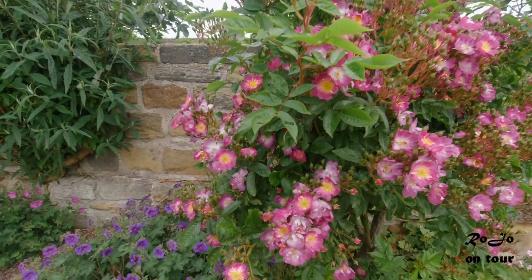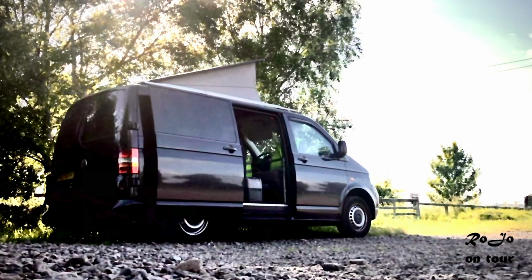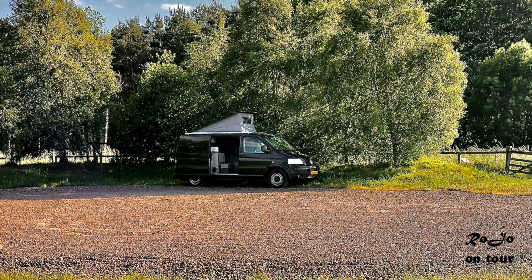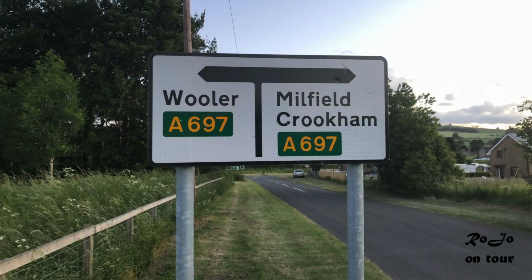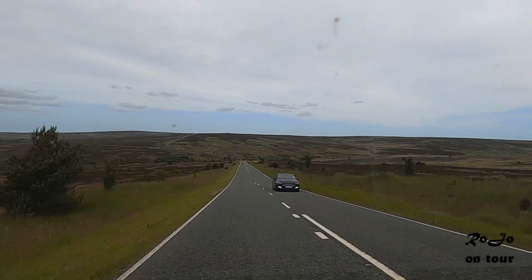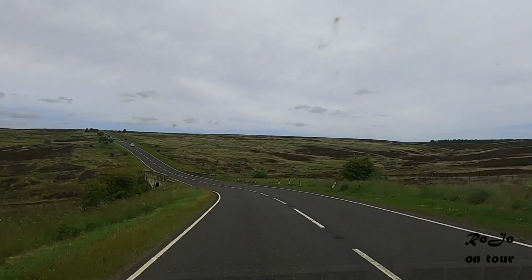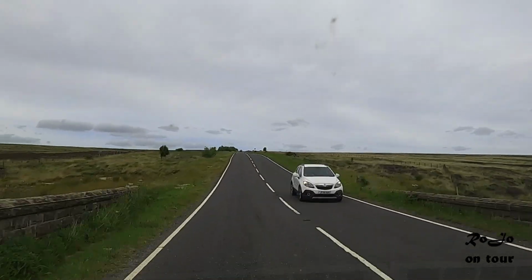Last time we left you in Whitby. Today our journey starts at Whitby. We spent the night on a parking lot at a place, Wooler. It was definitely a very beautiful ride to drive. A hilly ride with a lot of views, with very steep slopes in some parts.